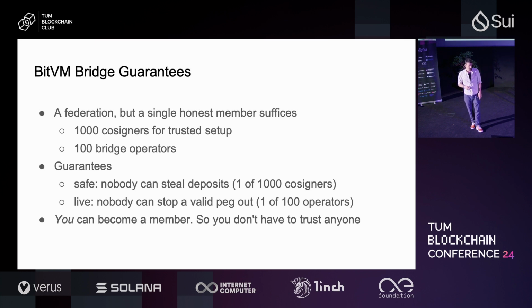A nice thing is that, in theory, you can become a member, so then you don't have to trust anyone because you are that one honest person. Of course, in practice, not everyone can become a member, but everybody who is a large liquidity provider or an exchange or anybody who has a high stake in the system can just participate in that ceremony, and then from their perspective, the system is completely trustless.